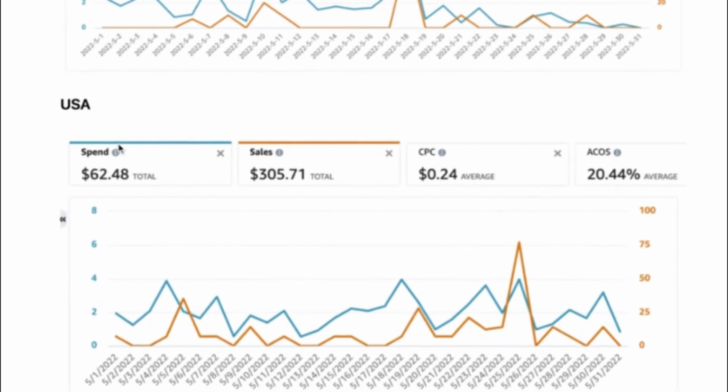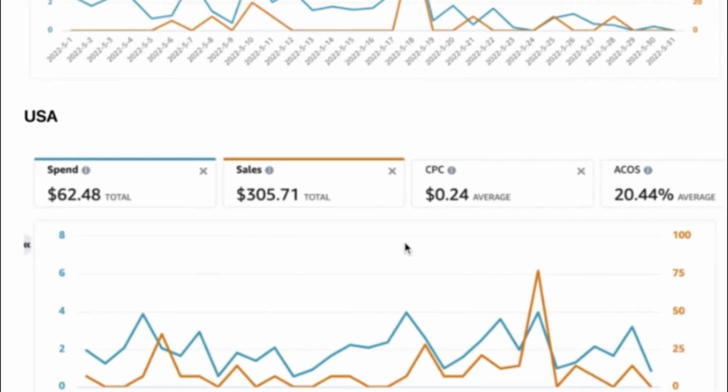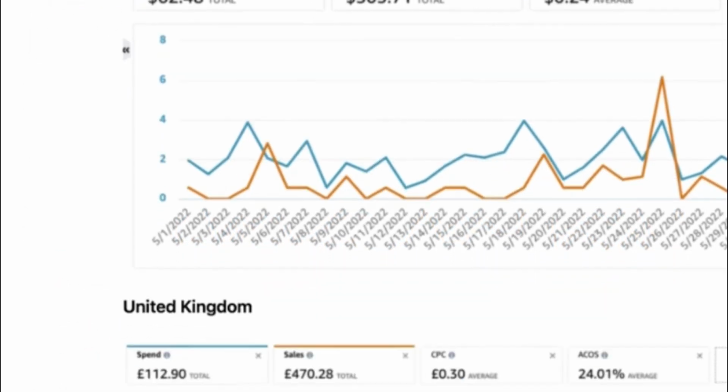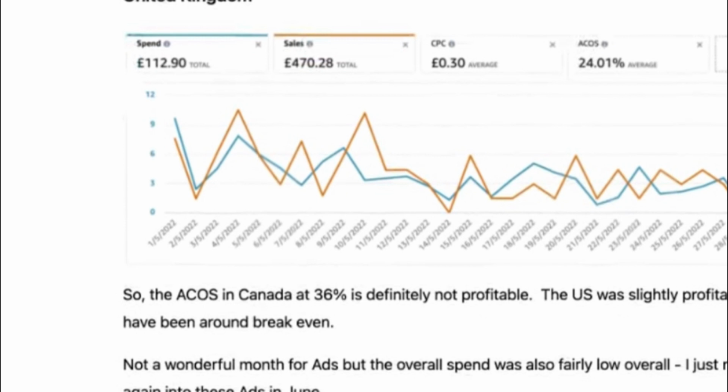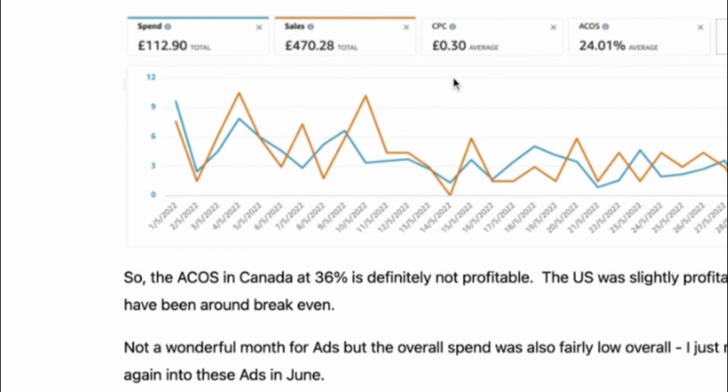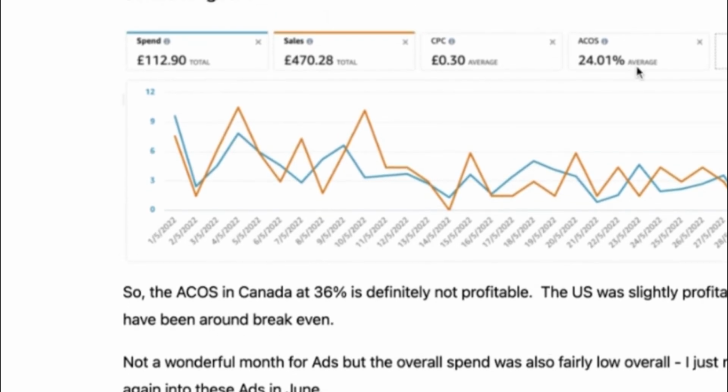Then in the USA, I spent $62 and the ACOS was 20%. So that's fine. I'd like it to be a bit lower than that, but that's still fine overall. And in the UK, I spent £112 and the ACOS was 24%. Again, it's okay, but I'd like it to be a bit lower. I think that's around break even just for me.